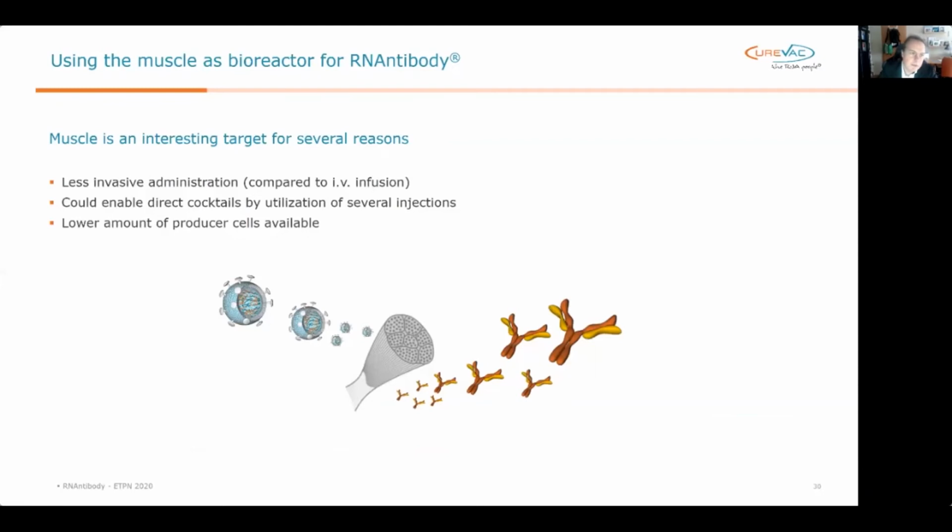As I said, muscle is also an interesting target for several reasons. It's a less invasive administration compared to an IV infusion. It could enable direct cocktails by utilizing several injection sites. The downside for muscle is that you clearly have a lower amount of producer cells, and this directly correlates with the amount of antibody that you will achieve with your messenger RNA-based therapeutic. Therefore, the muscle as a bioreactor might not be suited for every antibody concept, especially the ones where you need really high amounts of antibody in the blood.